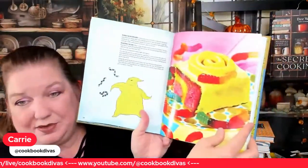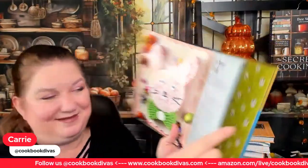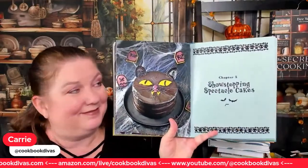Of course, there's an Oogie Boogie cake where worms are falling out of it. Of course, Zero needs some dog bones. There's a beautiful coffin cake, chocolate, of course. Pink Easter Bunny cut-up cake. Here's the show-stopping spectacle cakes. All right, ready for it?